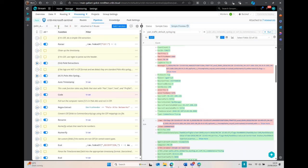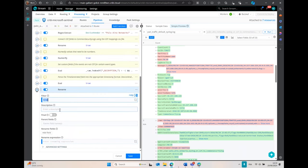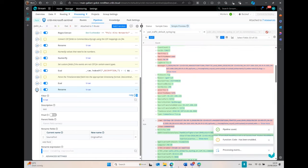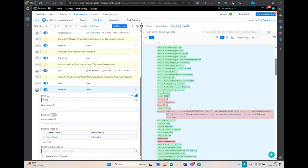It's also very easy to make changes to this pipeline. That's very straightforward. If we add, for example, a function to rename a field, we give it a description, and then say that we want to change the source port name. Source port should now be original port, for example. We just save it and rerun, and it's very easy to see this modification, how the transformation looks, and voila, now we have original port.